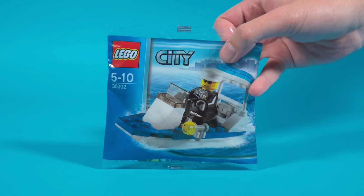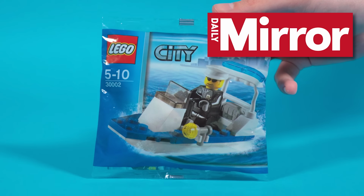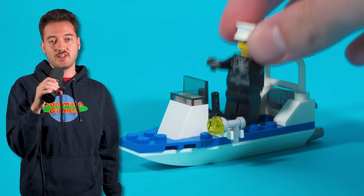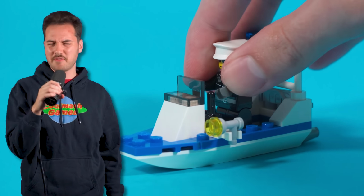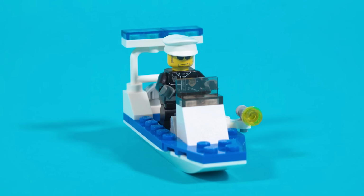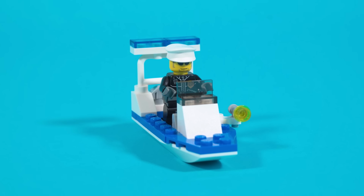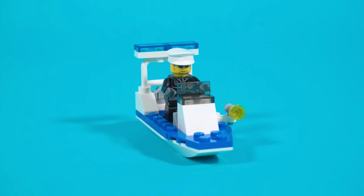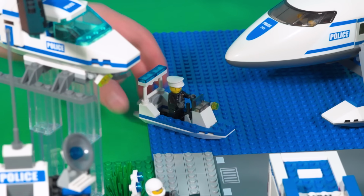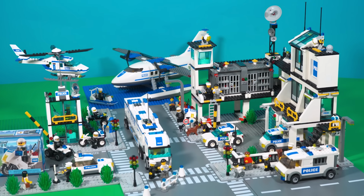Last but not least is another promotional set with the Daily Mirror newspaper in the UK, the Police Boat Polybag. This was the only LEGO City Police set released in 2009, so I figured y'all wouldn't mind if I snuck it into the display as well. Compared to the other UK exclusive 4x4 set, this little boat blows it out of the water, pun intended. It's a cool little boat, and I'm quite pleased to add it next to the pontoon plane as the final addition to this crowded police sector of Lego City.